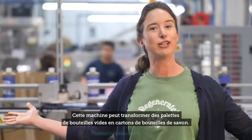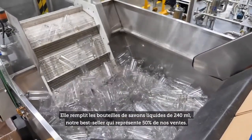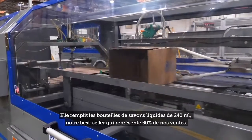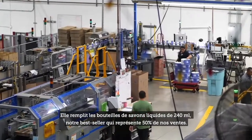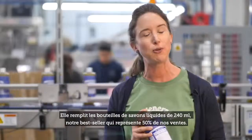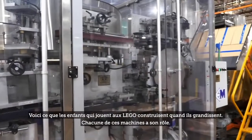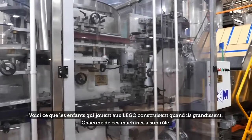This setup right here is called the monoblock filler. It can take pallets of empty bottles and turn them into pallets of boxed soap. We use this machine to fill our quart Castiles, our most popular size. In fact, almost 50% of our sales come from quart Castile alone. This is what kids who play with Legos build when they grow up.